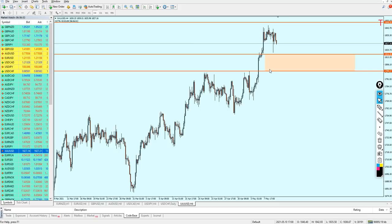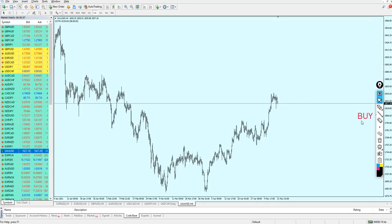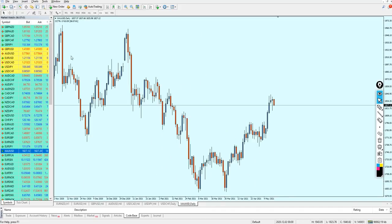Let me just delete the old signal so it won't confuse us. Let me now move to the daily chart. Now on the daily chart, my friends, we can notice right here that we had the creation of a new support level at 1818.45. Now, if we look at the left, we can see that this level was actually a strong support level.